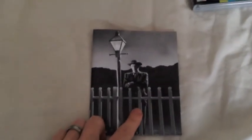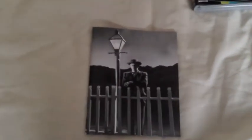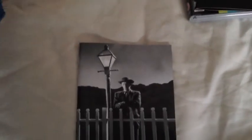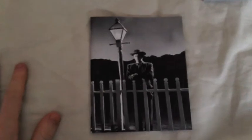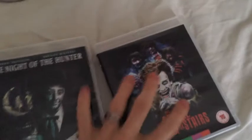In fact, I think I might watch this one tonight because I've never seen it before. And again, as I've said before, Arrow do really great restorations with all of their Blu-rays, so I have no doubt that this film's going to look incredible. So there we go, guys. That was the two releases that Arrow sent us to review and unbox for you. I'll be doing full reviews of both films very, very soon, which will go up on gameshud.net.